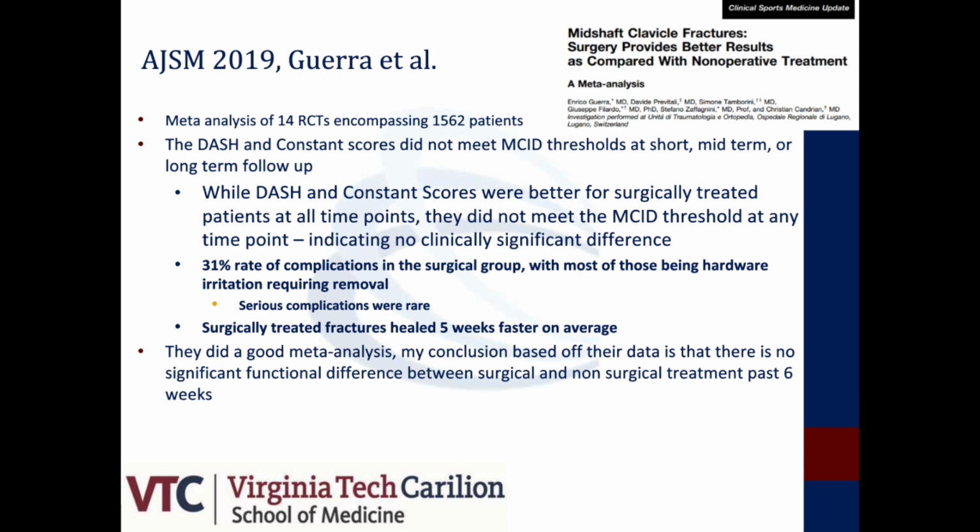There was a 31% rate of complications in the surgical group. Most of these complications were hardware irritation requiring removal. Serious complications were actually very rare. And they did find that the surgically treated fractures healed about 5 weeks faster on average than the non-surgically treated fractures.